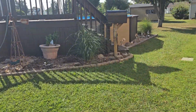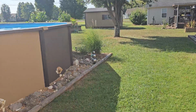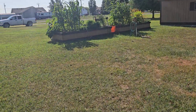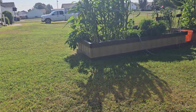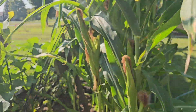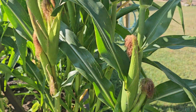And then my bed's on the side of the house. We're getting from the popping corn that Terry planted. There's a bunch of little ears of corn. So if they don't get bigger, then I'll just chop them up and put some seasoning on them and air fry them. They are pretty small, but that's all right.